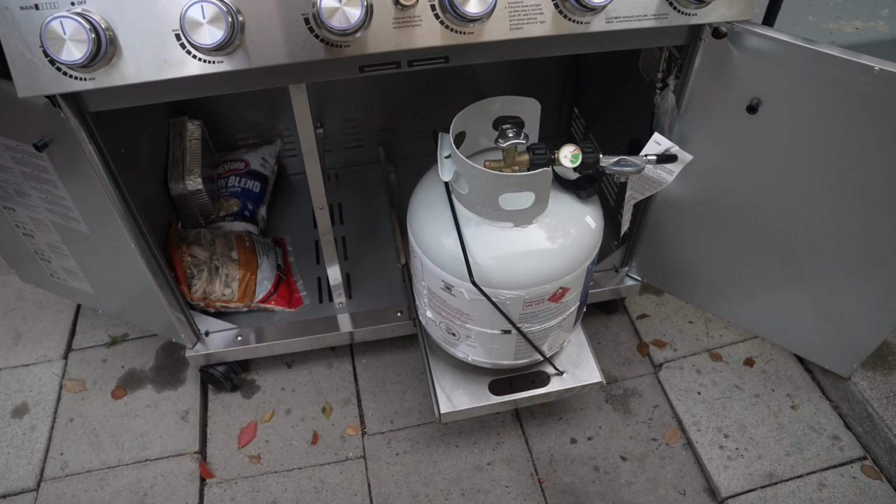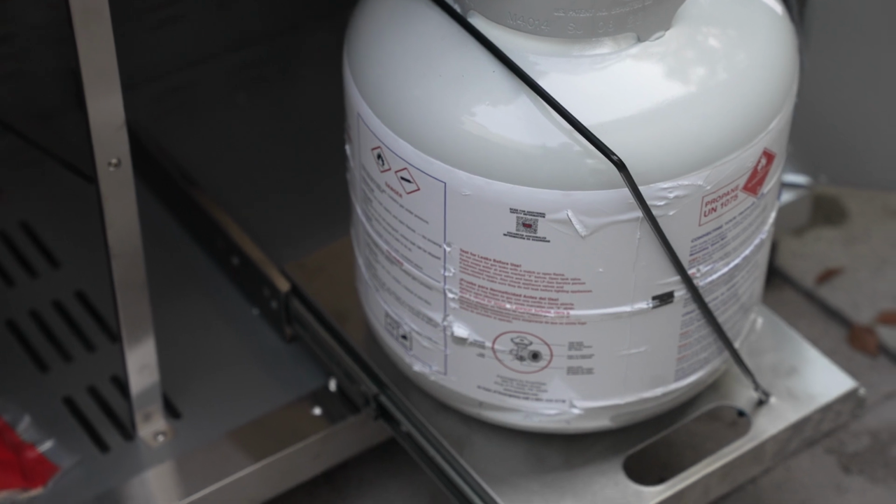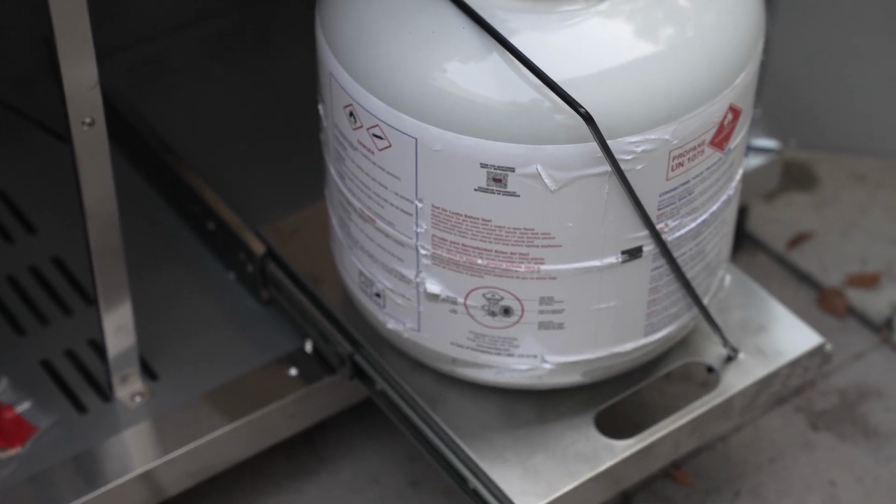You know, you have a bottom shelf and a bottom storage area. So when you want to switch out your tanks, you got to reach in there. And I like that you actually have a drawer that you pull out to make it a lot easier to replace your tanks or refill them. That's usually included in much more expensive grills. So it's nice to see it at this price point.